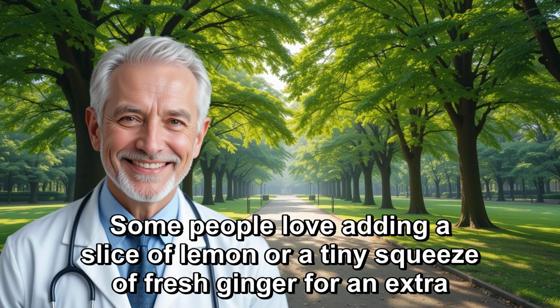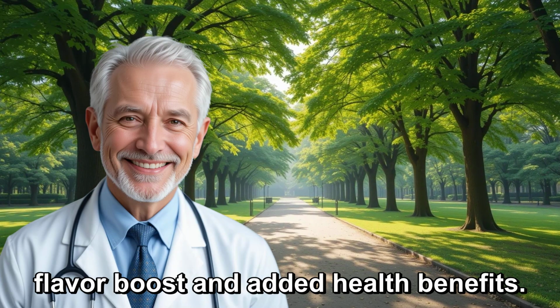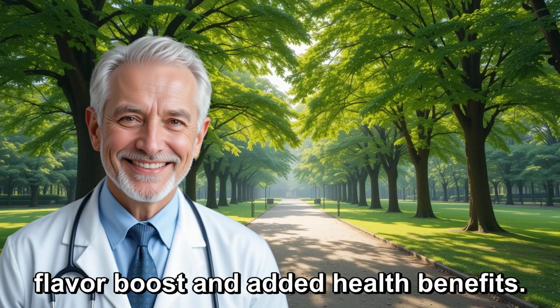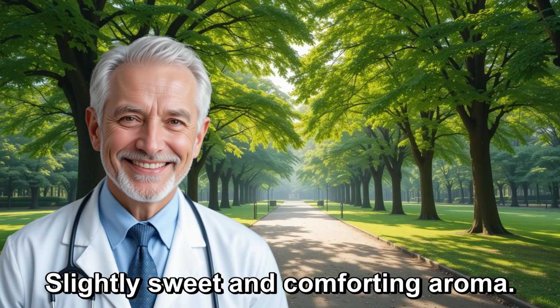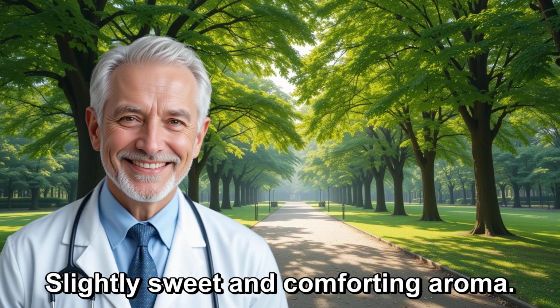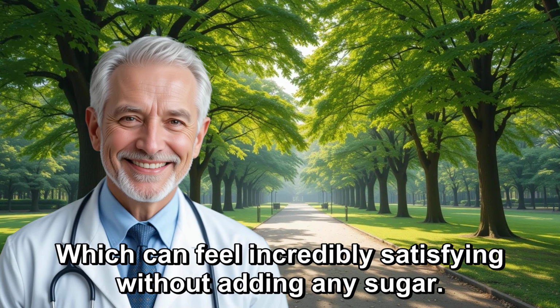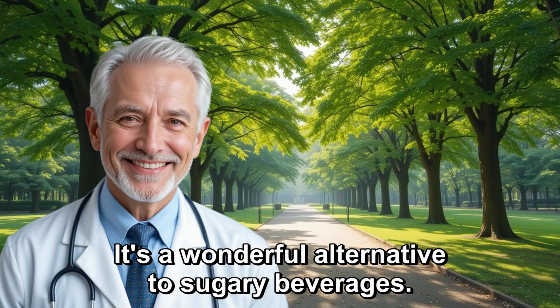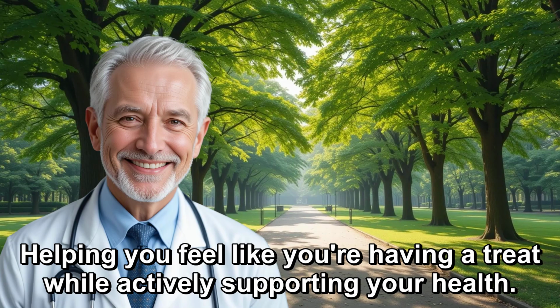Some people love adding a slice of lemon or a tiny squeeze of fresh ginger for an extra flavor boost and added health benefits. The beauty of cinnamon tea is its naturally warm, slightly sweet, and comforting aroma, which can feel incredibly satisfying without adding any sugar. It's a wonderful alternative to sugary beverages, helping you feel like you're having a treat while actively supporting your health.